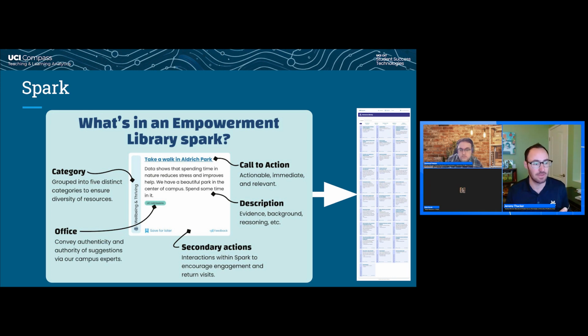The categories are meant to make sure that we're covering a wide swath of student well-being, not just learning needs or academic success, but also things like writing and communications, connecting and engaging, well-being and thriving, learning and studying, and preparing for the future. We know all of these are going to be important to student well-being, and by using these labels, we can make sure that A, we've addressed each of these areas of student well-being and success, and that B, we are targeting these things to students in an evenly distributed way.